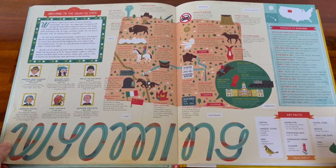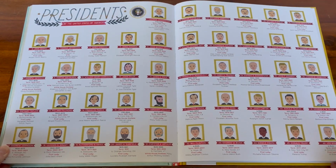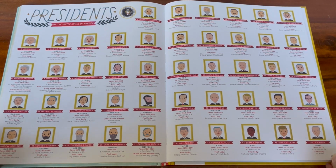They also include Washington, D.C., District of Columbia. As well, in the back of the book, they have a listing of all 46 presidents and the years that they served.